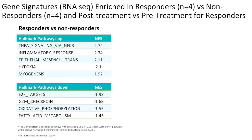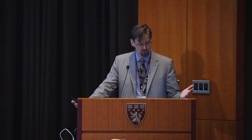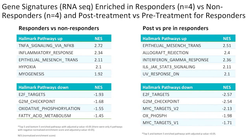Interestingly, we didn't see any effect on monocyte levels being associated with benefit. However, there was some RNA sequencing and analysis available. And when looking at responders versus non-responders, there were some hallmark pathways that were upregulated. Interestingly, TNF-alpha signaling, inflammatory response, epithelial mesenchymal transition, and hypoxia, myogenesis, E2F, G2M, OxPhos, fatty acid metabolism were associated with non-response. And when you looked at patients post-treatment versus pre-treatment in the responders, interestingly, the things that went down were the things that predicted non-response, and the things that went up were things that would predict response.